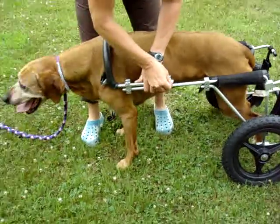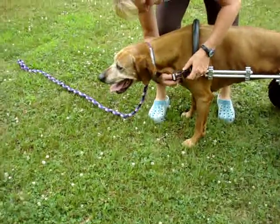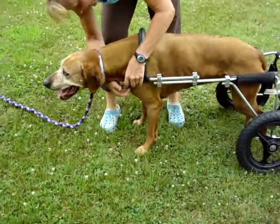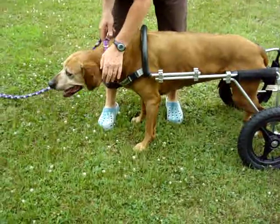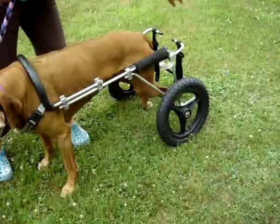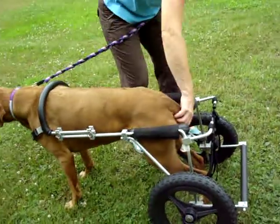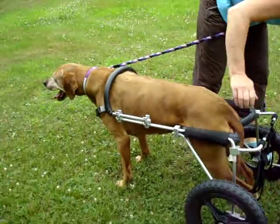So beautiful. Shawna is a Rhodesian Ridgeback. She has DM. She was once an agility dog, and she's very proud, very well trained. And she thinks she's getting along quite well without her cart. Thank you very much. Did you get her tail out? Check her tail. There you go.